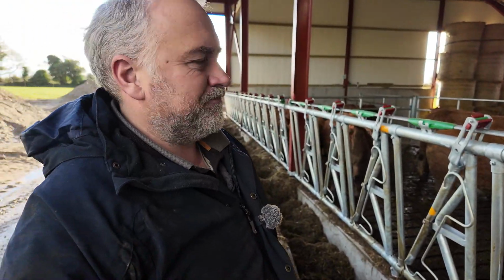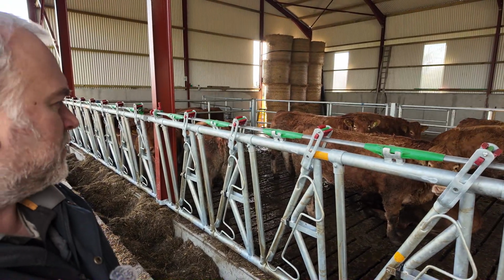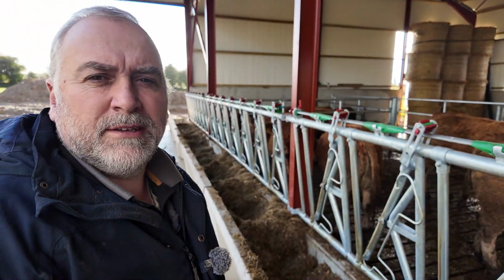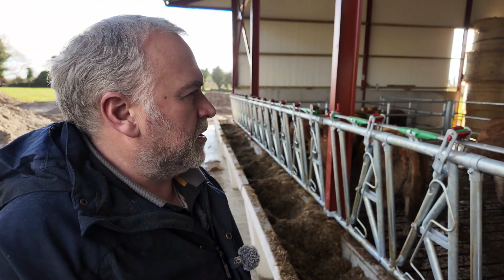Just here at the Slad Shed now. We have, beside me, in-calf heifers. Just holding them there for a while. They won't be calving till what? The end of February. So they'll be all right there for a while. We'll bring them up to straw then once it gets nearer their calving.